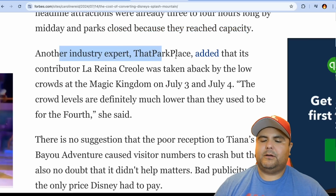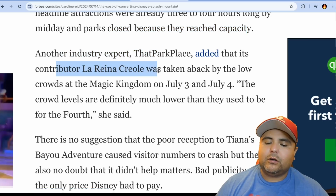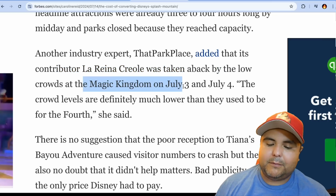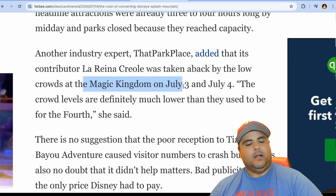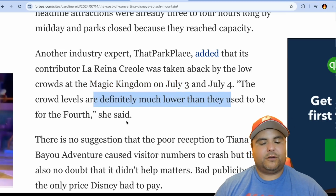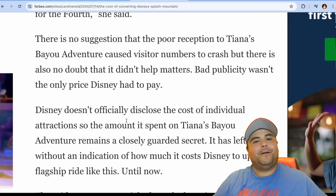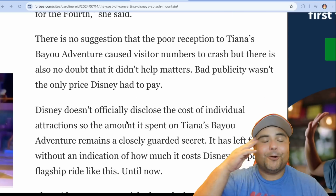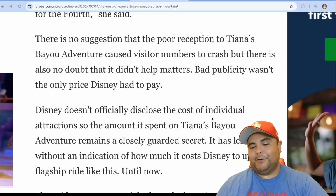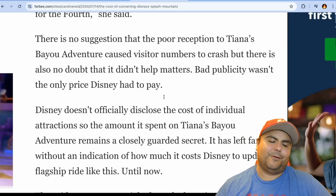Another industry expert, Park Place, added that its contributor, La Reina Creole, was taken aback by the low crowds in Magic Kingdom on July 3rd and the 4th. The crowd levels are definitely much lower than they used to be for the 4th, she said. You know, I take this as a win for the fans, the people going to the parks. Hey, we could do more rides. We could just do more low crowds. The only one that benefits from crowds is Disney, especially with the high prices going on right now.